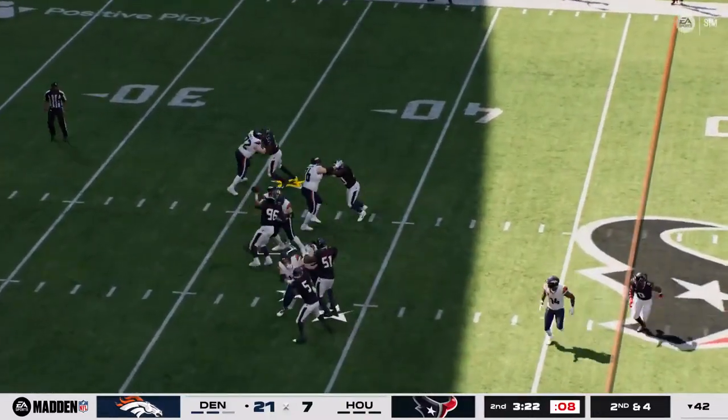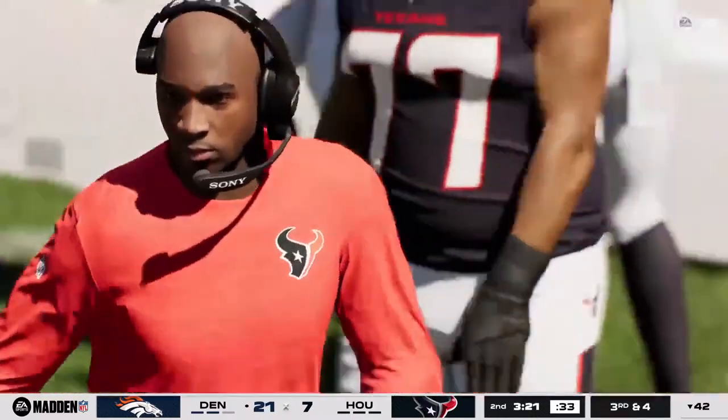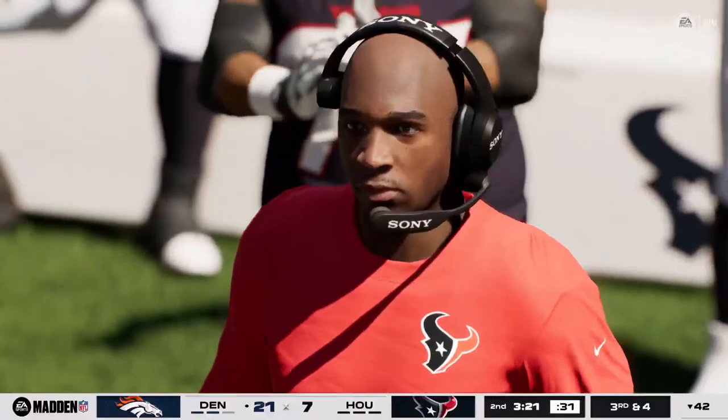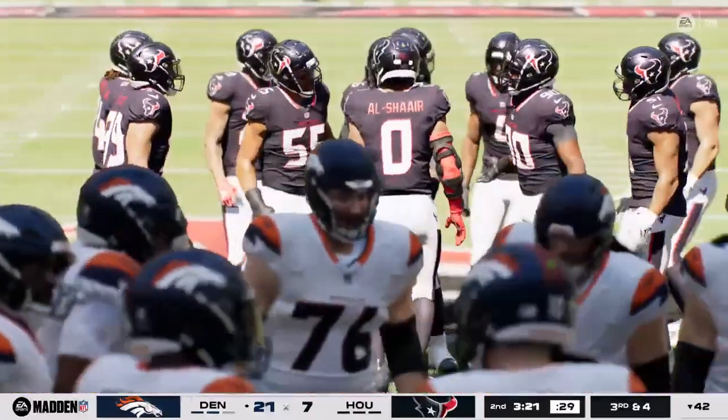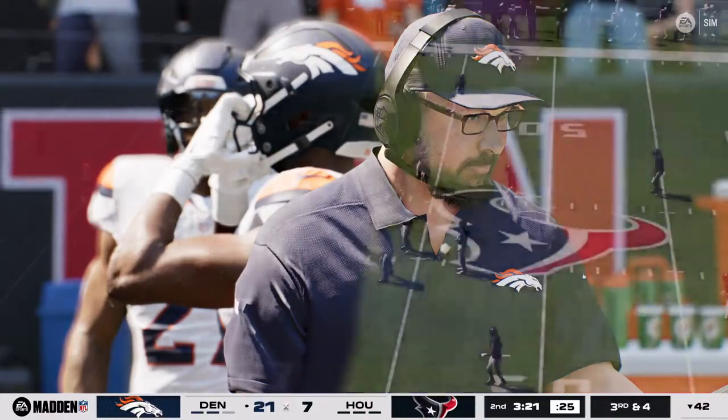Operating from the gun, Nix. Oh, the ball comes out on the hit, but they'll say it's incomplete. I think he had to unload that one before he wanted to. He was right up in his grill. I think he was a dentist there without a license, don't you? Just not enough time for the play to develop. Just lucky it wasn't a fumble, really.